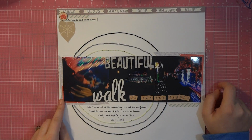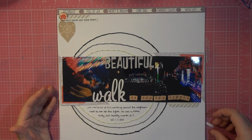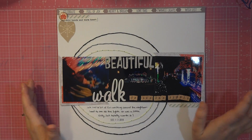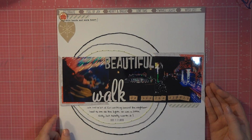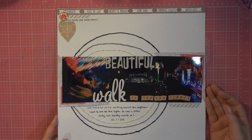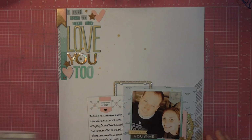This again is from 2014. We live in a very lovely neighborhood, and my neighborhood is very big into seasons and holidays, so every house is lit up and it's just absolutely gorgeous. It was really fun to do a walk, and it wasn't raining that day, but it was cold. So Jackson right here, it's a really blurry photo, but he's nice and bundled up there. These are fond memories of this little walk that we did, so I was happy to get that scrapped.